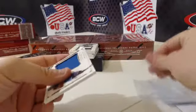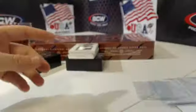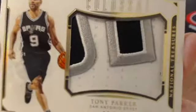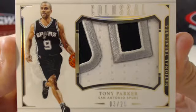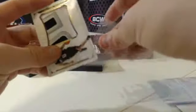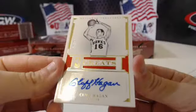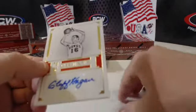This next one's nice. We actually had the same kind of patch number 25 for his teammate, LaMarcus Aldridge, in case one, Tony Parker. Colossal patch number 25. Next hit for the Hawks, Greats number 99, Cliff Hagan. Cliff Hagan.